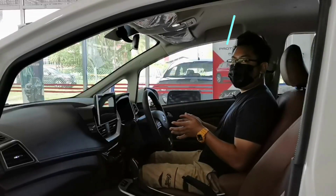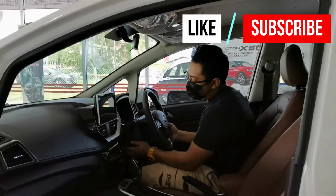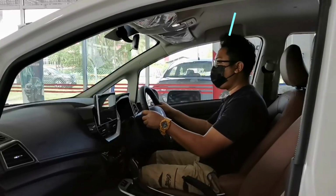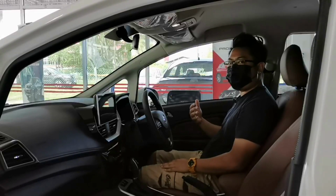Now, in terms of driving position, I would say it's still quite good. The steering wheel, despite only having tilt adjustment, no telescopic, the sitting position, I would say, is still quite spot on.